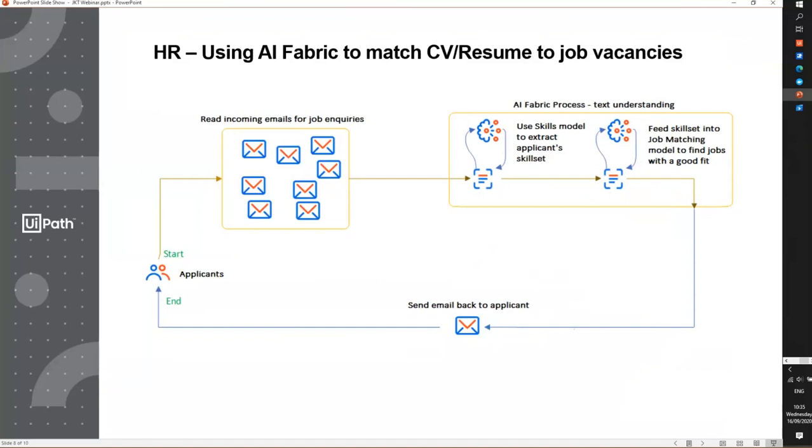This actually uses two different machine learning skills. The first one, having gone through the emails and found the CV documents, is going to examine that document to extract the skill set that the applicant has.